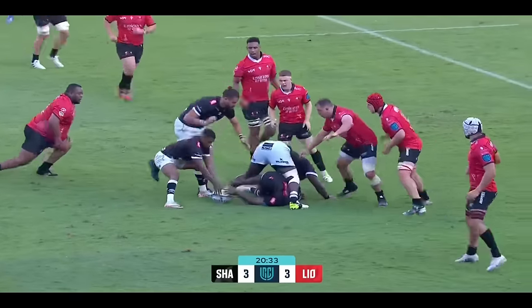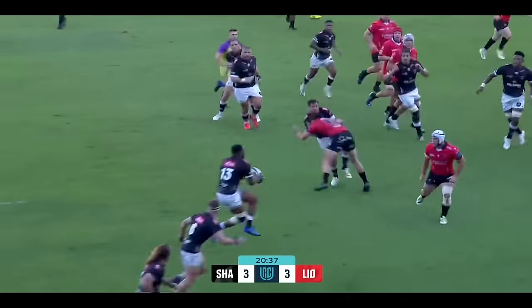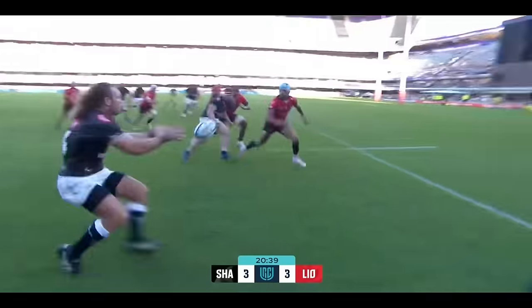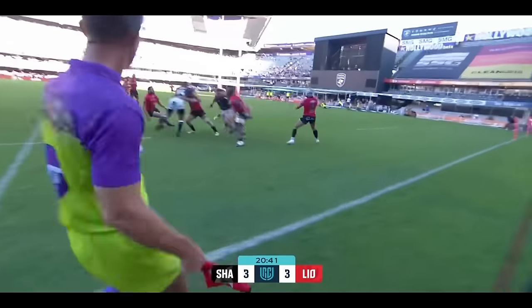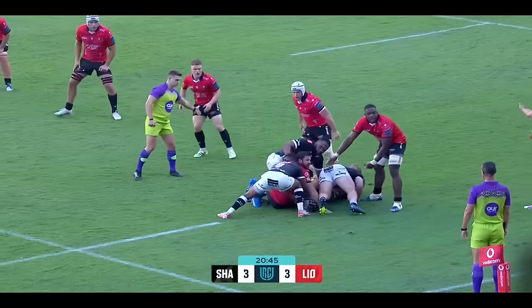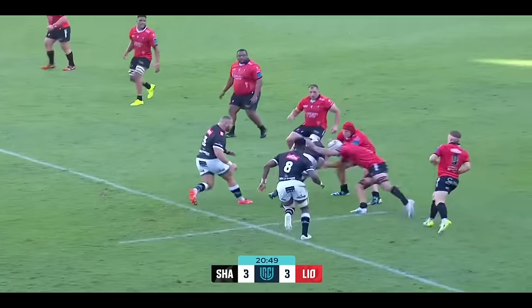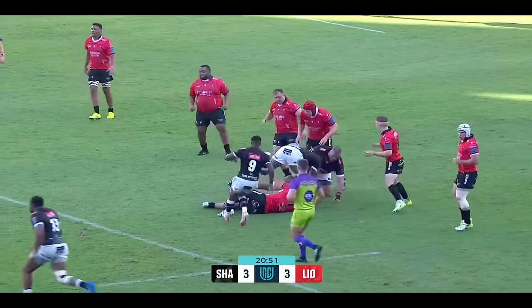What a year he's had. Williams gets it away to Bosch. Oh, great interplay there. Fenter to Arm now. Not much space to work with here for Cock. Cock cutting back inside. Oh, maybe a penalty coming here. Difficult for Williams to get the ball. All's well that ends well. No penalty advantage.